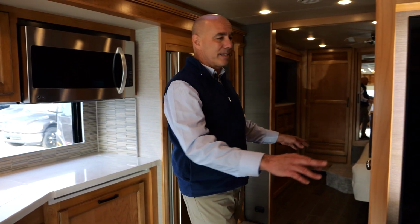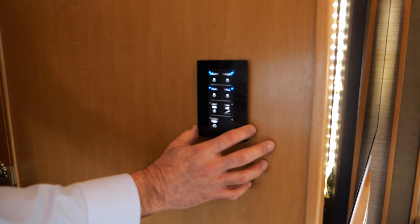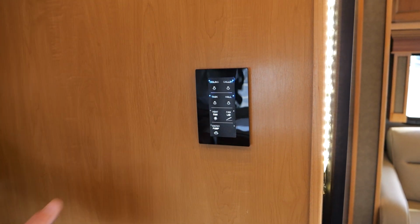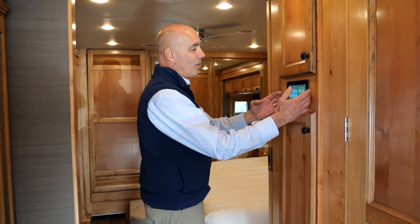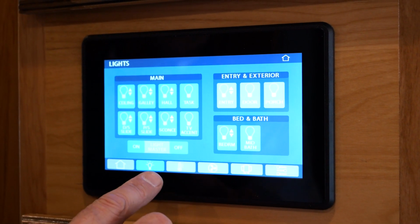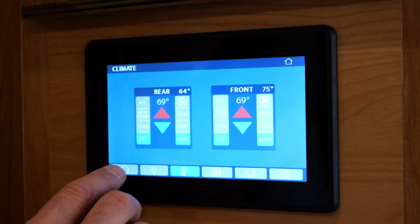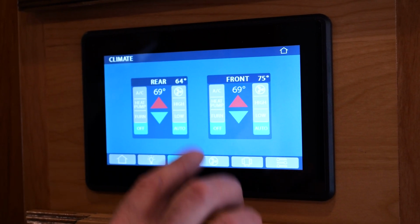We've got our multiplex system here, so our lighting, water pump, and so on controls are right here. Now over on this side, we have our touchpad. So you're going to control all the coach systems here. So if I go to home, we've got our lighting schemes. We can go to our temperature, so our rear AC and furnace and so on front.